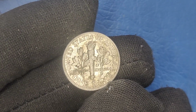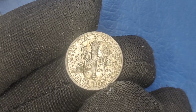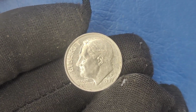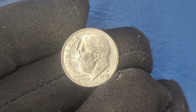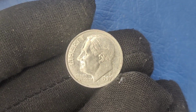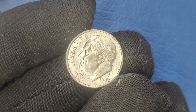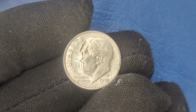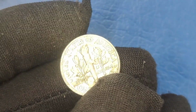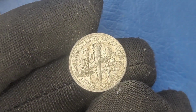This specific dime is said to have a unique error that makes it incredibly valuable. Error coins are highly sought after by collectors because they're rare. Common errors include missed strikes, off-center strikes, or double dies. However, the 1999 P dime, reportedly worth $1.3 million, has an extremely rare and specific feature that sets it apart from the rest.